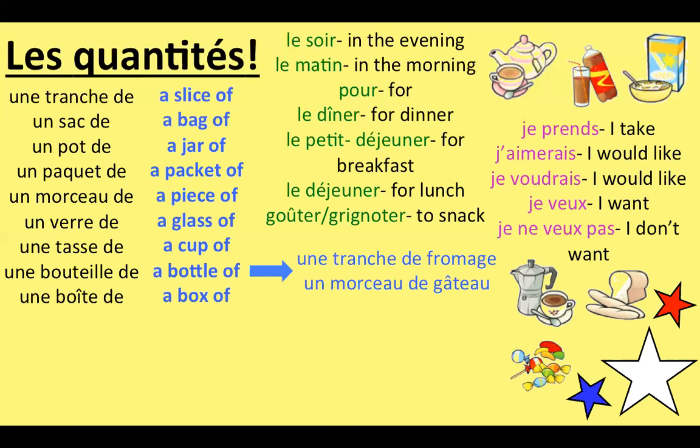Okay, so "I am not taking" would be "je ne prends pas". "I wouldn't like" would be "je n'aimerais pas". Or the other way of saying I wouldn't like would be "je ne voudrais pas".